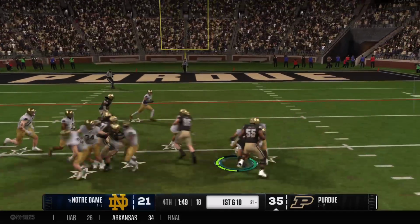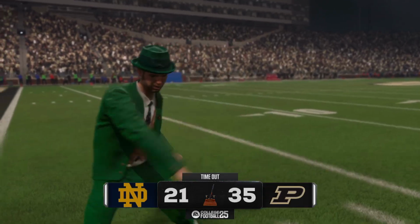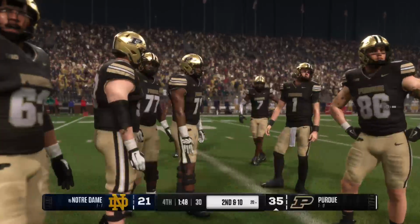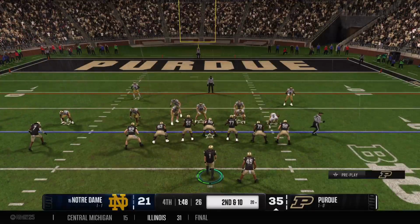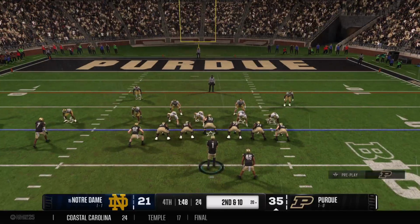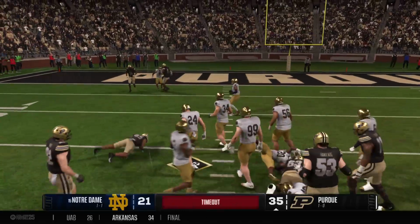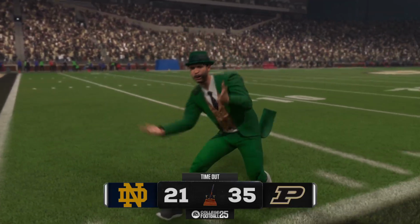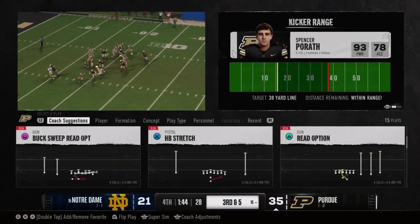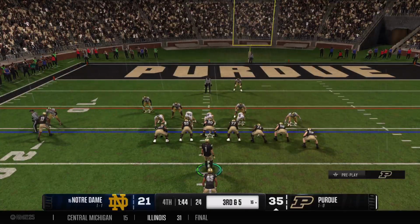Handoff from the gun, and this one will be stopped for no gain. Quick timeout called by the defense, stopping the clock to save as much time as possible for their offense. Ordinarily on 2nd and 10, you might look past, but here you just want to keep that clock moving. And he's able to shed one tackle, but still just a very short gain. Defense uses a timeout quickly, trying to get that ball back and preserve time for their offense.